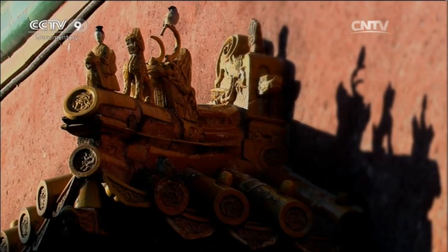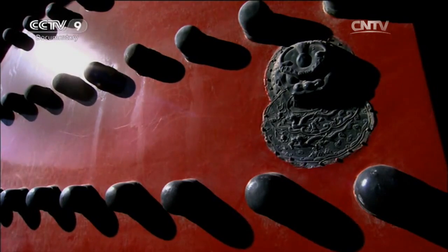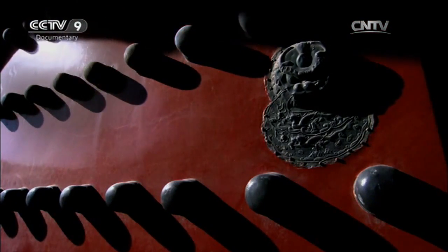The final challenge is about to begin as yet another group of conservationists arrive at the Forbidden City.